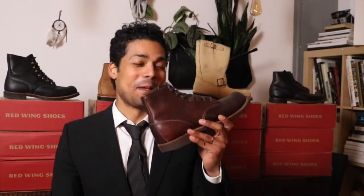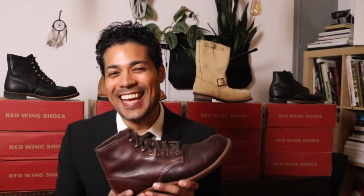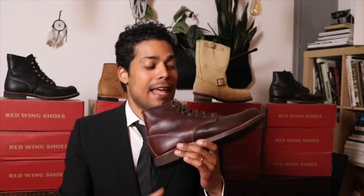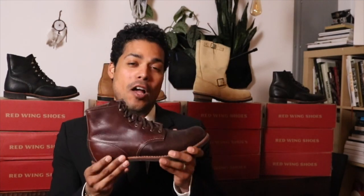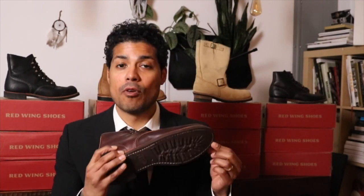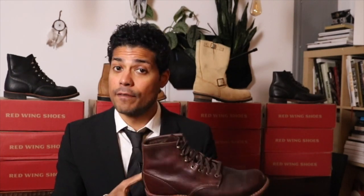Okay, so here is where we get controversial. Coming in at number two, the Blacksmith 3340, that's right. What I call the ultimate Red Wing boot is coming in at number two. Now, you guys know how I feel about the 3340. The Briar Oil Slick is my favorite leather. This boot is extremely comfortable, extremely versatile. You can dress it up, you can dress it down. You have the Vibram Mini Lug Sole on here for comfort.